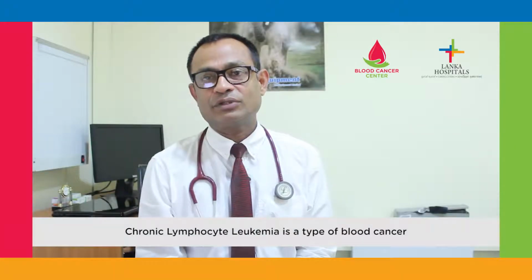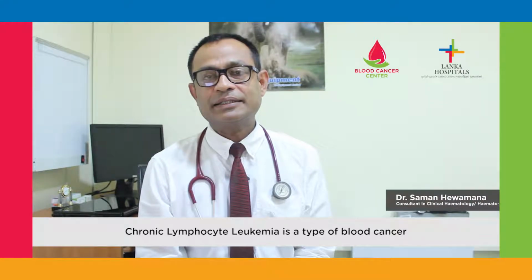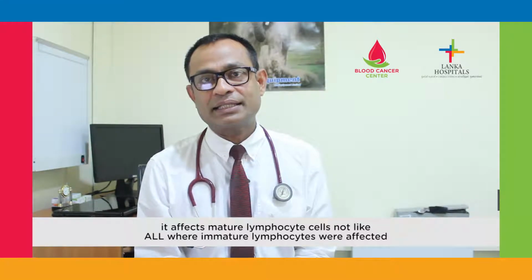CLL, or chronic lymphocytic leukemia, is a type of blood cancer. It affects lymphoid cells. They are mature lymphoid cells. They are not immature cells like in ALL, acute lymphoblastic leukemia, where you see lymphoblasts or immature lymphoid cells. And here there is accumulation of mature lymphoid cells.